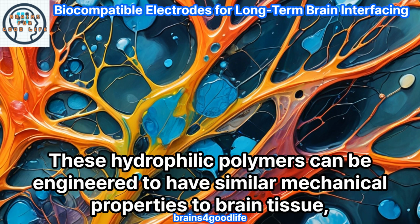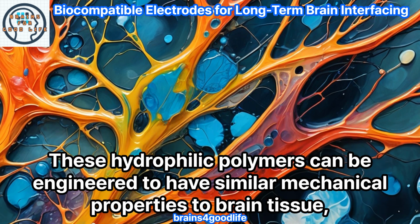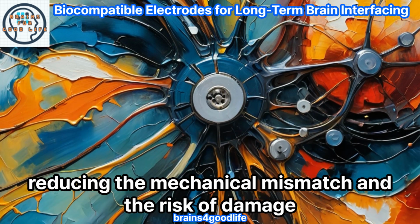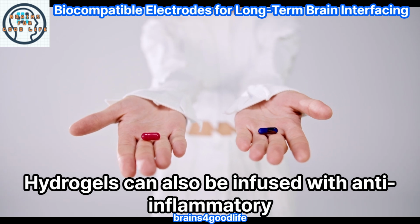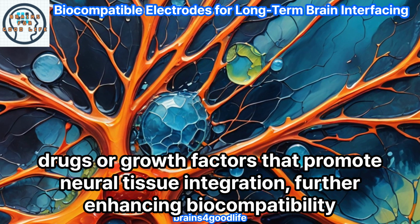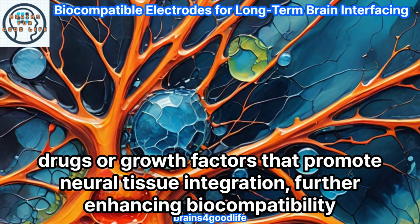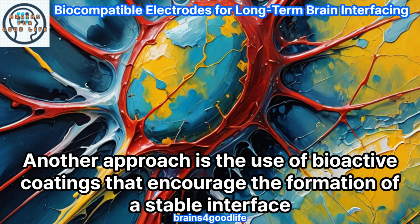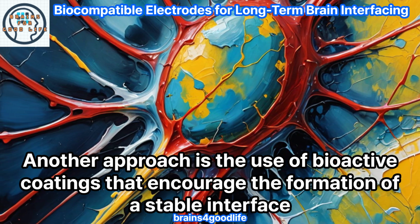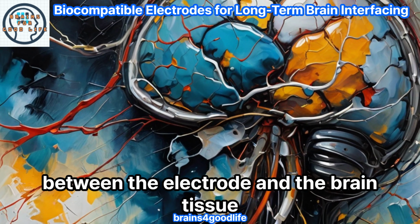These hydrophilic polymers can be engineered to have similar mechanical properties to brain tissue, reducing the mechanical mismatch and the risk of damage. Hydrogels can also be infused with anti-inflammatory drugs or growth factors that promote neural tissue integration, further enhancing biocompatibility. Another approach is the use of bioactive coatings that encourage the formation of a stable interface between the electrode and the brain tissue.